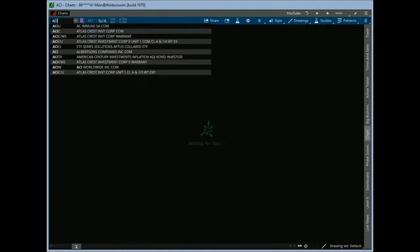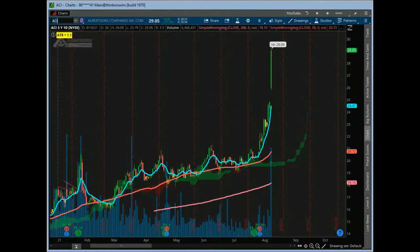Let's take a look at ACI. Woo! Look at these Albertsons. How about Albertsons coming up with some sort of cure? Look at that, the grocery store out of nowhere. Retail was super duper strong today, guys. So I guess this one just decided to move. We don't even have any Albertsons in our area, but yeah, you go Albertsons, cool.